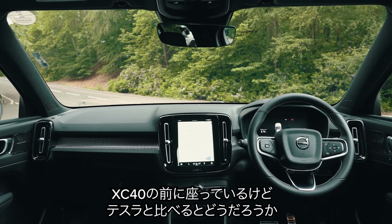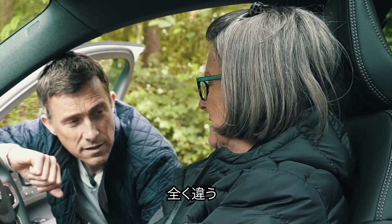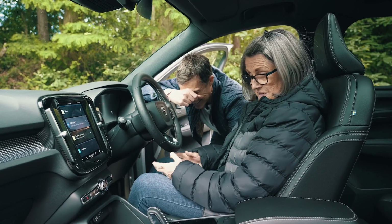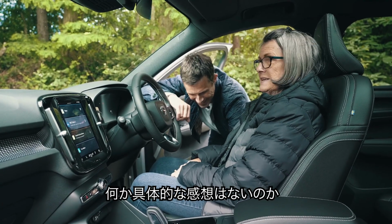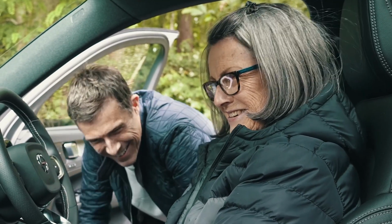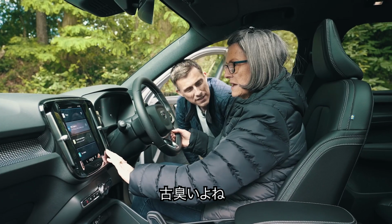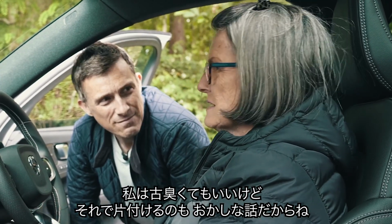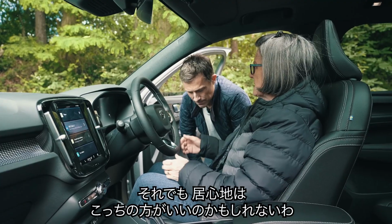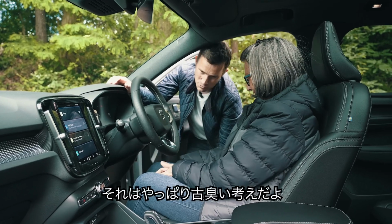So, here on the inside of the XC40, how much different does it feel compared to the Tesla? Completely. What do you like about it? I don't know what to say. It's a car. In a good way or a bad way? It's a car. She's getting tired. There's a bit of a clunky feel about it, isn't there? It feels a bit more old-fashioned, doesn't it? Yes, I was going to say old manish, but that's sexist, really, isn't it? And ageist. But I'd be comfortable in this. It's becoming an old trope.